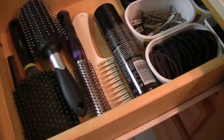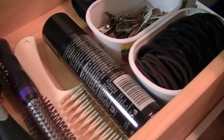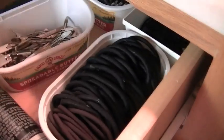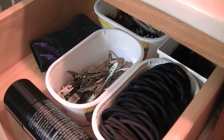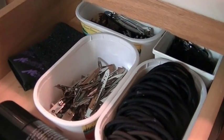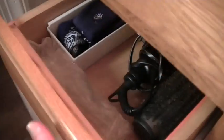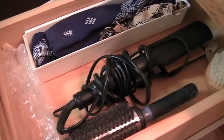So I cleaned everything out, put my brushes back because this is where I use them every day, and I actually stored my hair ties and my hair clips in Land O'Lakes butter tubs. I actually saved these. They're a little rounded, but they're mostly square, so they're pretty good for storage. And then I have stuff back there that I don't use as frequently. And then this drawer is just extra hair stuff. My flat iron, an extra brush, shower cap.